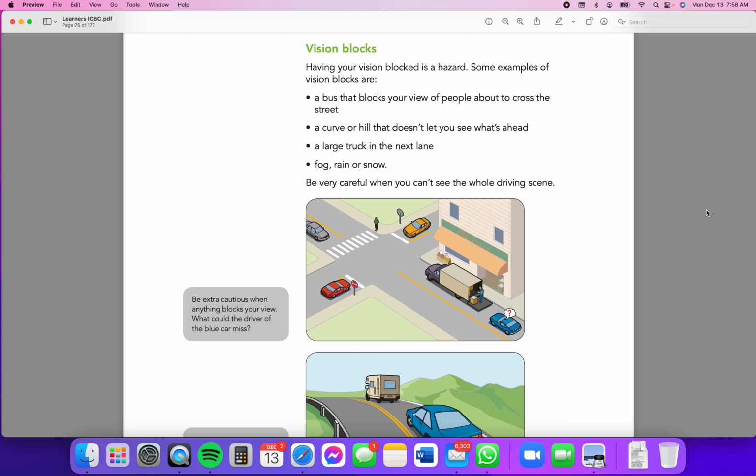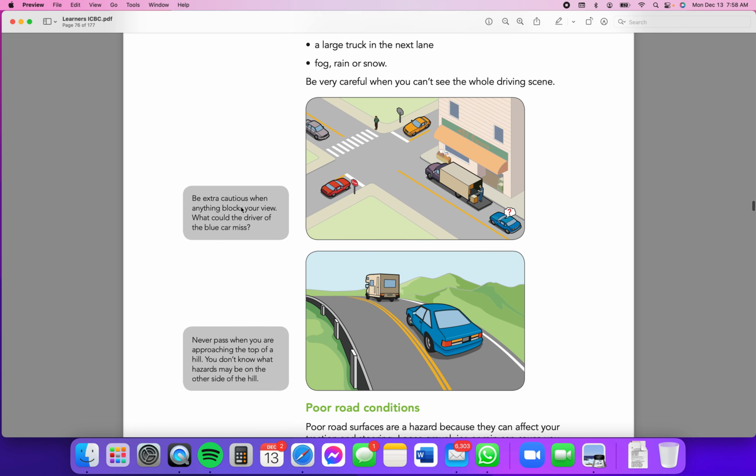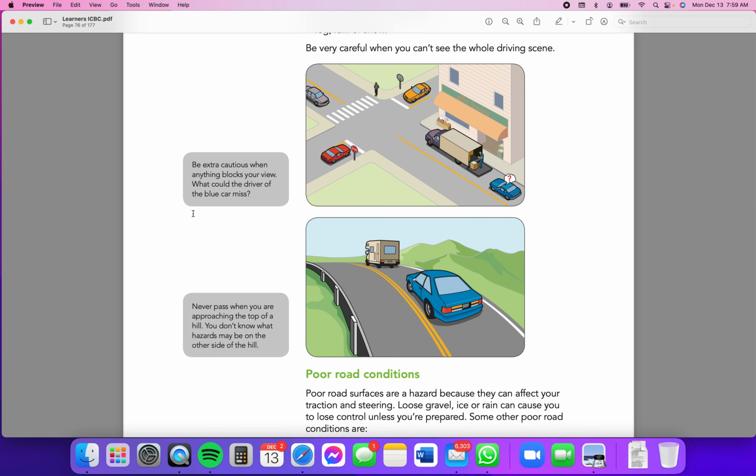Basically, new driving is all about taking it slow and learning the possible problems that are going to surprise you in the future. And also weather conditions, fog, rain, or snow. Be careful when you can't see the whole driving scene. So be extra cautious when anything blocks your view.